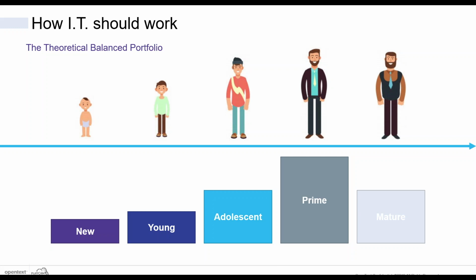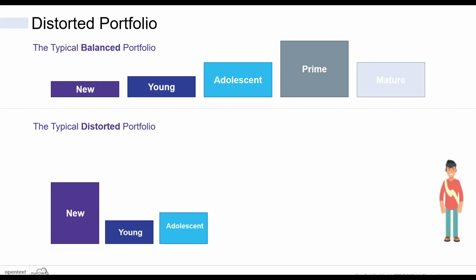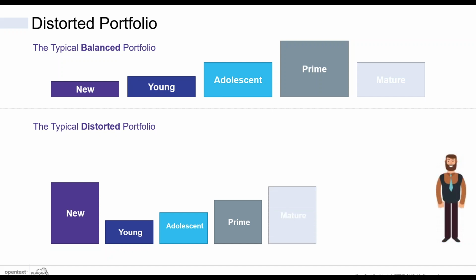Unfortunately, what we see more often is this somewhat distorted portfolio. I think we can probably all relate to this, where we start off and we're working on a lot of new applications. Some of those applications make it into production, and some don't. But still, the same thing is true. IT organizations are excellent at standing up new applications, operationalizing and running those applications, but they don't typically staff with the notion of application decommissioning.